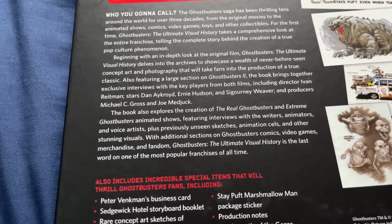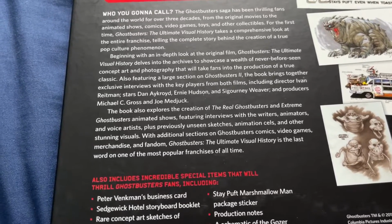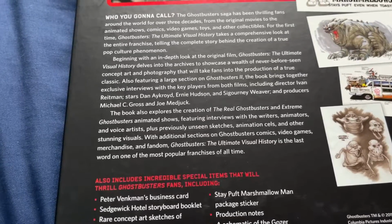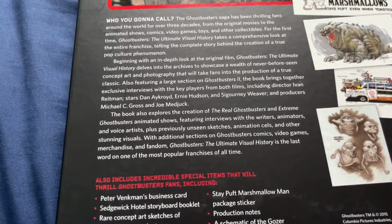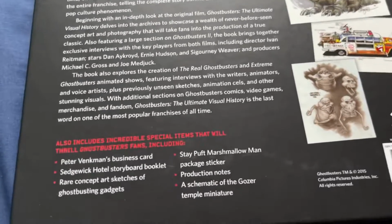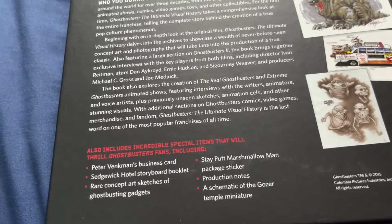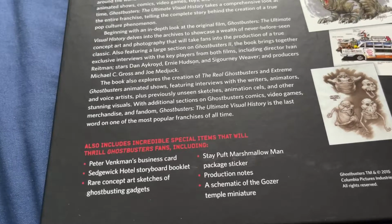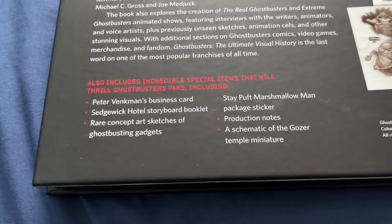Gross and Joe Medjuck. The book also explores the creation of The Real Ghostbusters and Extreme Ghostbusters animated series, featuring interviews with the writers, animators, and voice artists, plus previously unseen sketches, animation cels, and other stunning visuals, with additional sections on Ghostbusters comics, video games, merchandise, and fandom. Ghostbusters: The Ultimate Visual History is the last word on one of the most popular franchises of all time.